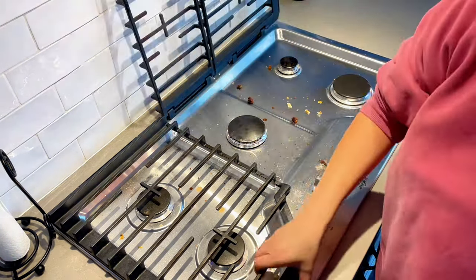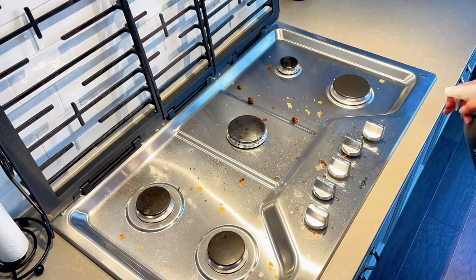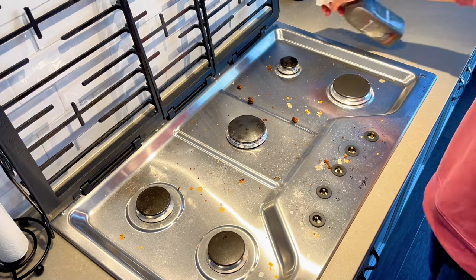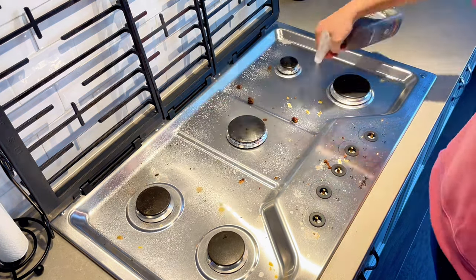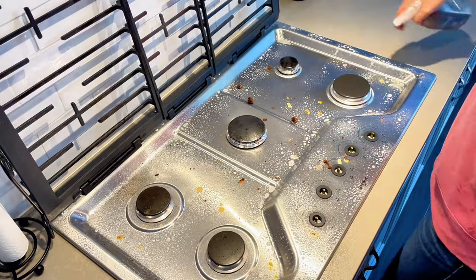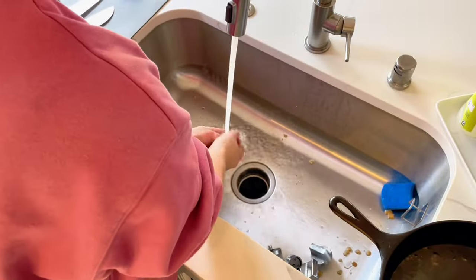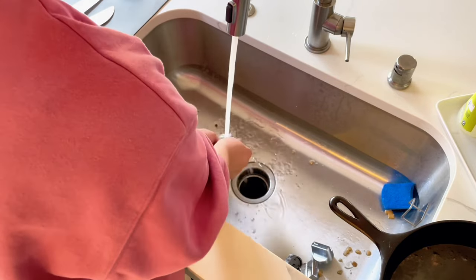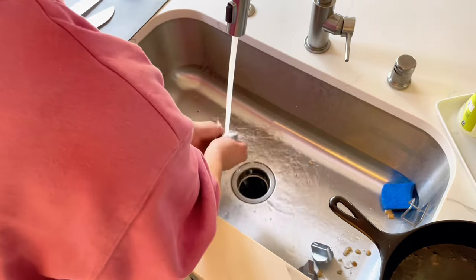Moving on to the stovetop, I said in the last video that I did not get to my stovetop, and unfortunately, I'm just being honest with you, it wasn't until the next week that I managed to tackle this. So if that says anything, that says how busy I was. So here I sprayed it down with Method Heavy Duty Degreaser. It's one of my favorite products.